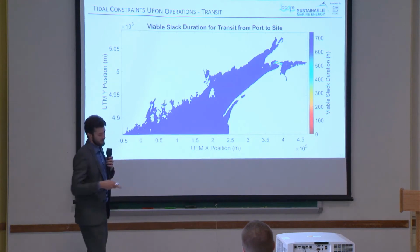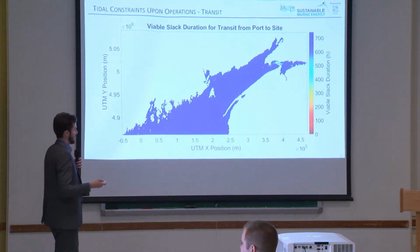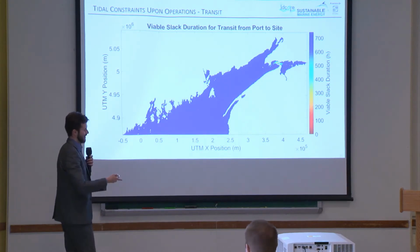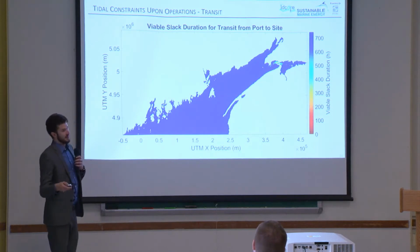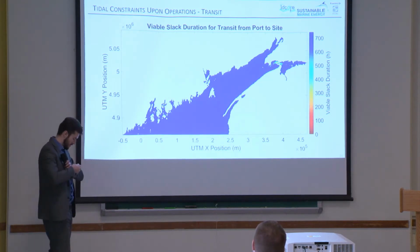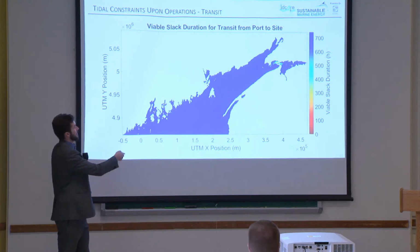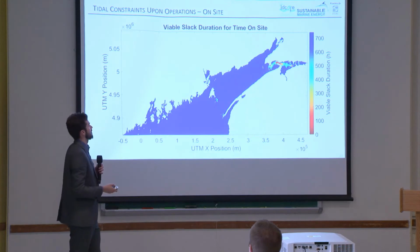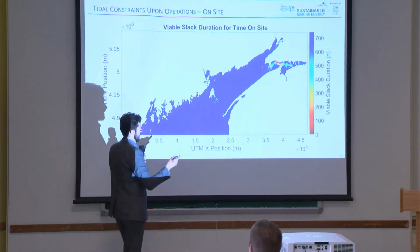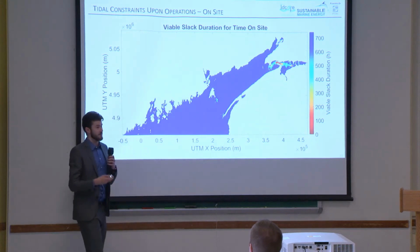So then you can use your tidal flow data and your operational constraints and your A-star algorithm path to work out your viable slack hour duration within a month. And so as you can see, for both transit and for time on site, the least amount of available time that you have is in the middle of the tidal race, which of course makes sense.